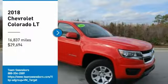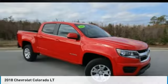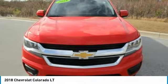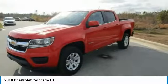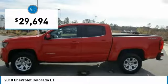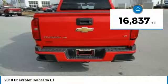You are going to love the 2018 Colorado. Great hauling capability, powerful, rugged, and a great Chevy price. Colorado is it, and is priced below $30,000. This vehicle has less than 20,000 miles.